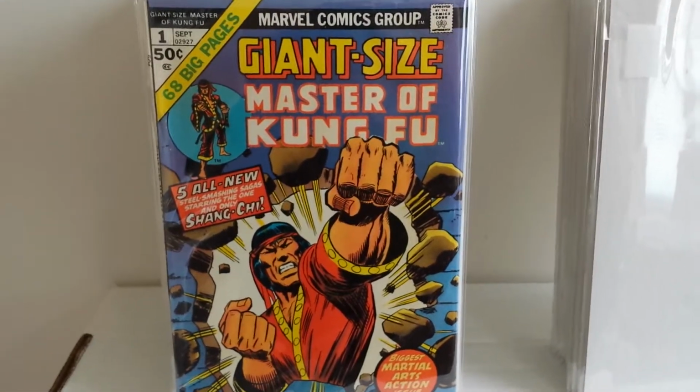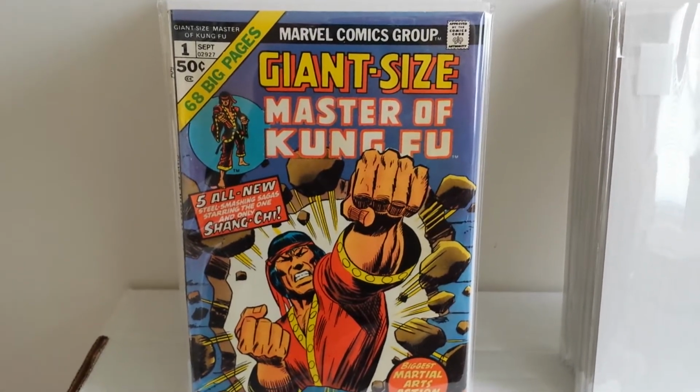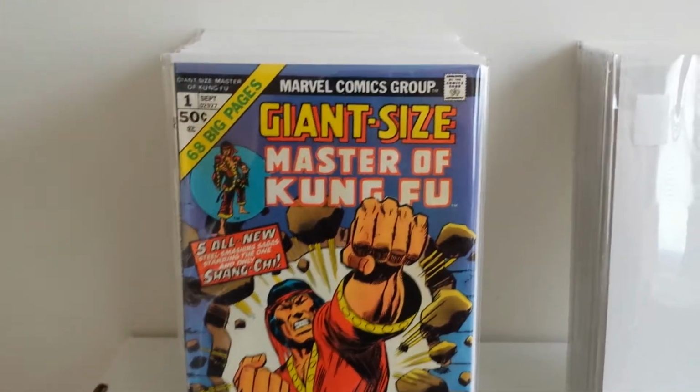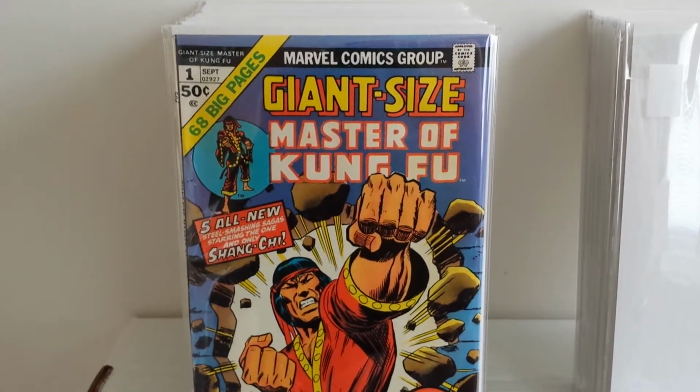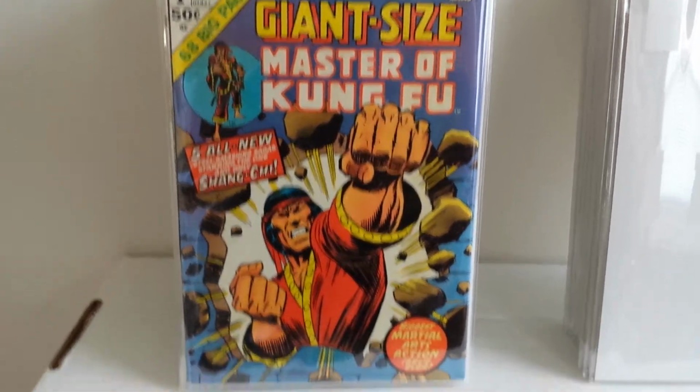Many of you know I'm a big fan of the Bronze Age, Marvel Giant Size, and the DC 100-page specials, and I like to pick them up when I see them. And I got this Giant Size Master of Kung Fu #1 at a half price sale, so I think I got it for $5 or $6.